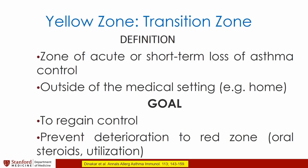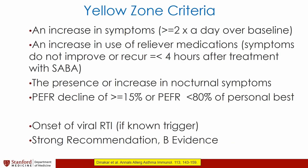So the yellow zone is defined as a zone of acute or short-term loss of asthma control outside of the medical setting, so the home or park or wherever. And the goal, of course, is to regain control and prevent deterioration to the red zone, which means steroids to us, systemic steroids, and increased utilization. So we looked at different studies regarding the yellow zone. And as you may be aware, in the practice parameters, you have the GRADE analysis. You have to look at the rigorous studies, the randomized controlled trials, and then the large studies, and go on that way. And then you come up with recommendations, strong recommendation, recommendation or no recommendation, depending on the strength of the study and how we interpret the data.